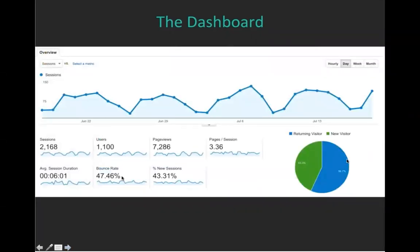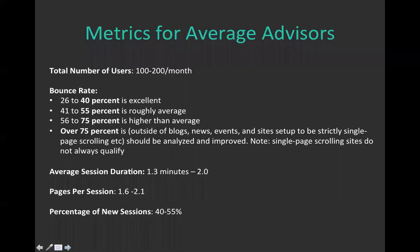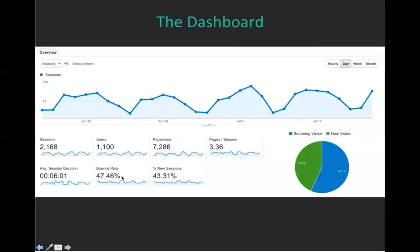If we zoom in on this part, now what we're going to see is, in addition to these data points, we're going to get these main metrics here that are really the backbone of your Google Analytics reporting. So I'm going to go into what each one means, as well as what an average advisor would typically see. I've also listed out those averages on this secondary page, and we'll be emailing this recording to everyone after the session is over. So you'll be able to look back and compare your own data. You don't have to furiously write down the stats I'm going to give you.